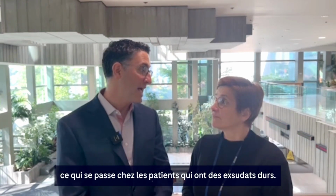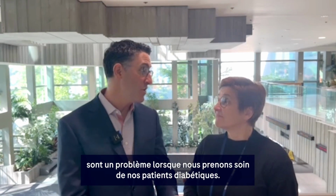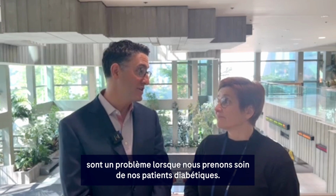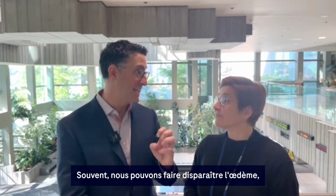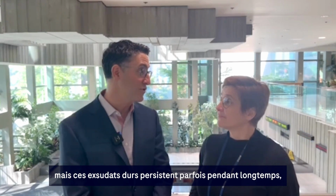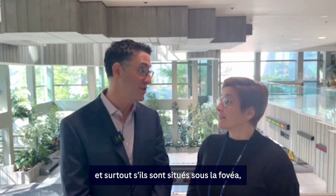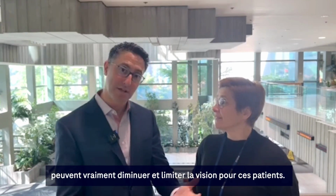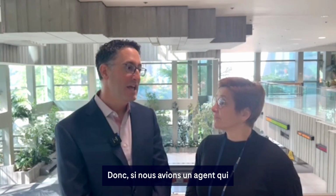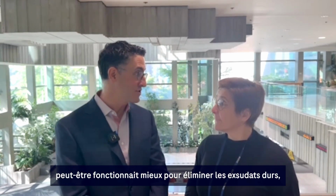We wanted to look specifically at what happens to patients who have hard exudates. Hard exudates we know are a problem when we're taking care of our diabetic patients. Oftentimes we can get the edema to go away, but those hard exudates sometimes persist for a long time, especially if they're in a subfoveal location, and can really limit the vision for these patients. So if we had an agent that perhaps worked better at getting rid of hard exudates, wouldn't that be nice to know?